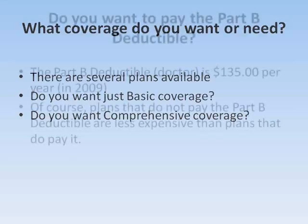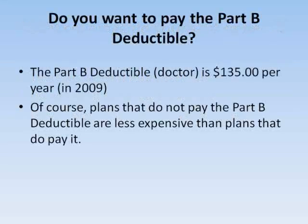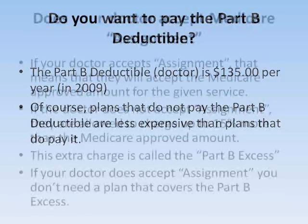Do you want to pay the Part B deductible? That deductible is for the doctor, that's once a year. In 2009, it's $135. And of course, plans that don't cover that deductible will be less money.